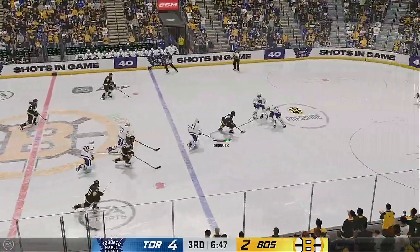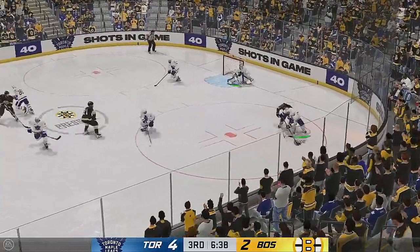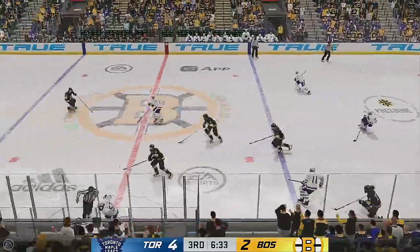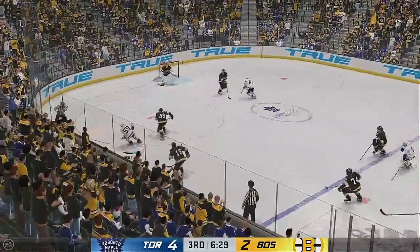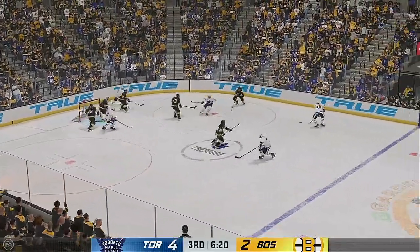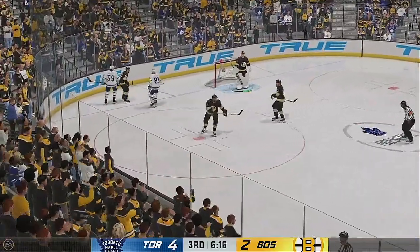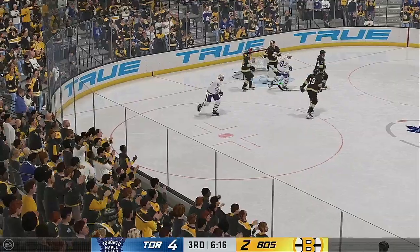Boston's looking to break out. Nice feed from the left side up the middle. And that's a great heads-up play in the offensive zone. Takes the feed ahead from the left side. Slides the puck down low. Picked up along the wall by Lilgren. And puts it off the crossbar. Had the goalie beat up high, but not the bar.